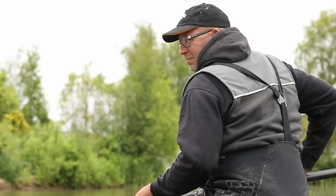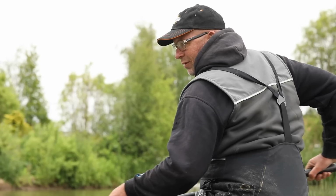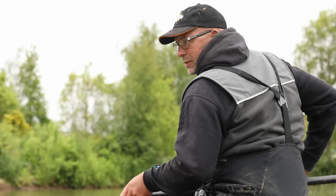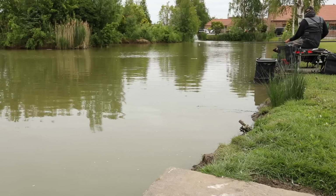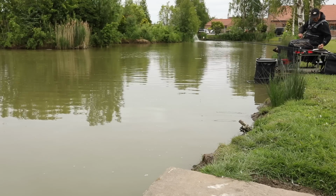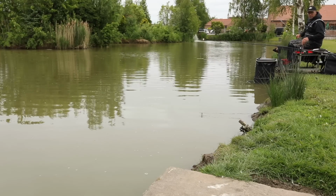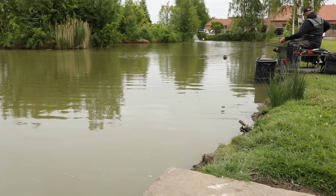Again, not a brilliant bite. It didn't feel right, might be foul hooked like this, but you want those real positive bites that really, there we go, it's off. So let's give them a pot of ground bait and let's see what happens now. Now they're really coming into the peg. You can see them boiling there. Just a pinch full of maggots. Let's really see what happens now.